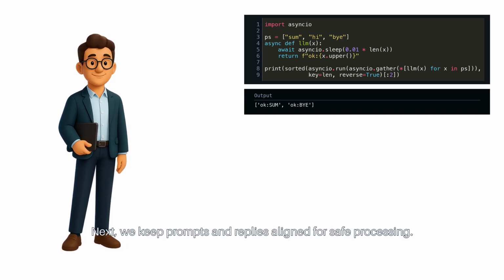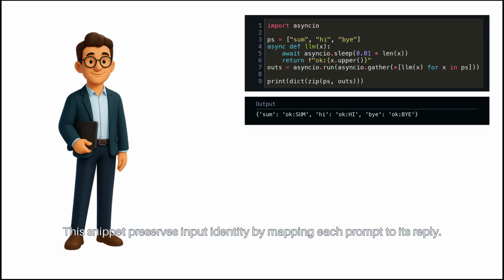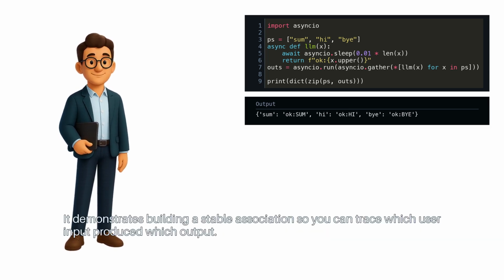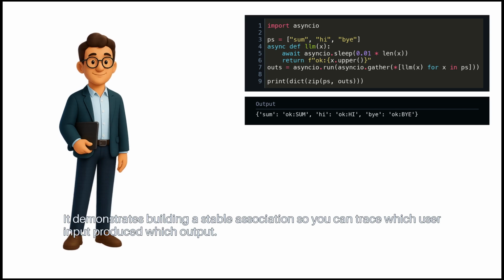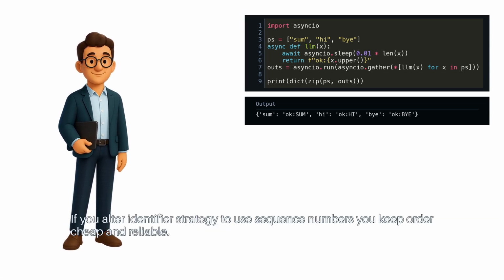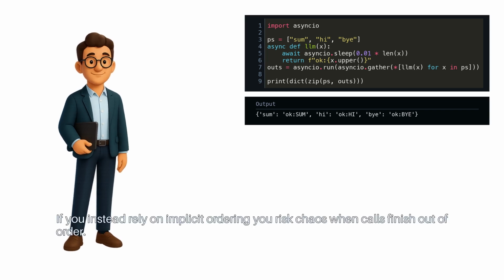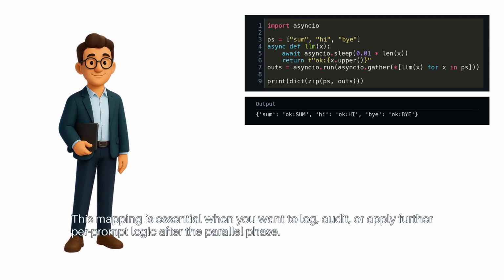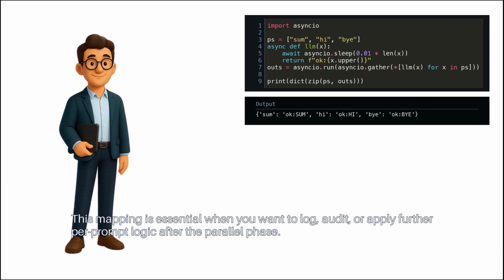Next, we keep prompts and replies aligned for safe processing. This snippet preserves input identity by mapping each prompt to its reply. It demonstrates building a stable association so you can trace which user input produced which output. The pattern is to attach an identifier to each request before dispatch and then rebuild pairs after gathering replies. If you alter identifier strategy to use sequence numbers, you keep order cheap and reliable. If you instead rely on implicit ordering, you risk chaos when calls finish out of order. This mapping is essential when you want to log, audit, or apply further per-prompt logic after the parallel phase.